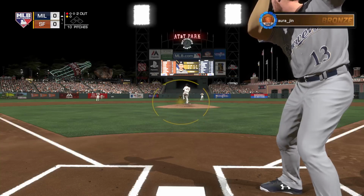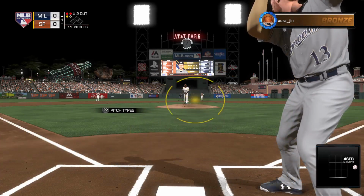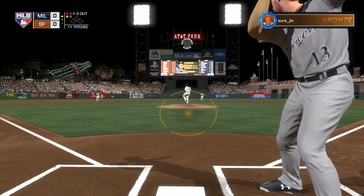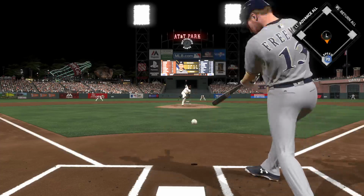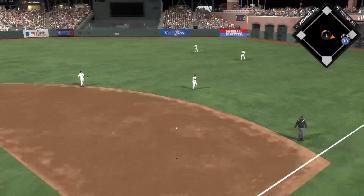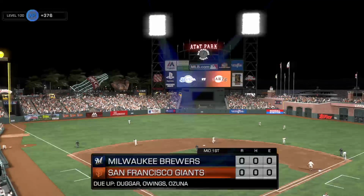From the windup, the 1-1 pitch. And that misses. 2-1. On the ground and right at the shifted infielders. Fielded by Owings. Throw on Nevada will take care of him at first, and the side is retired.